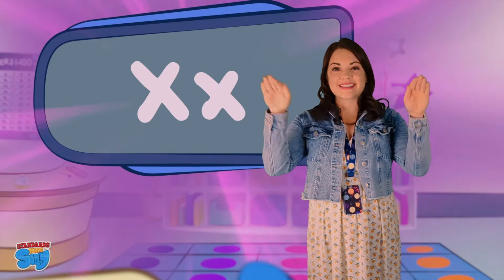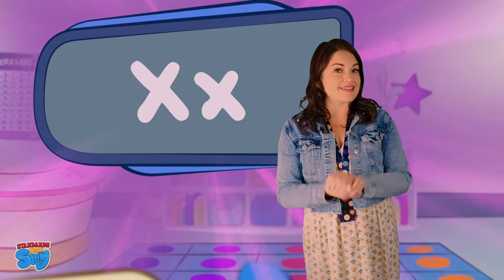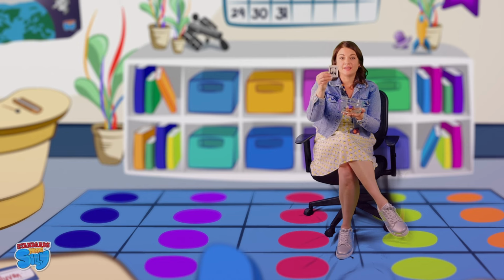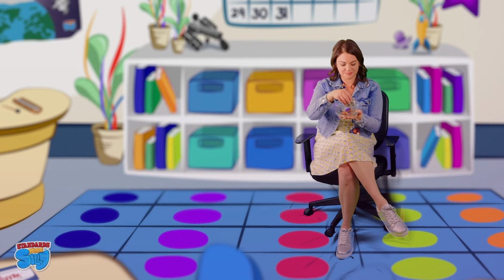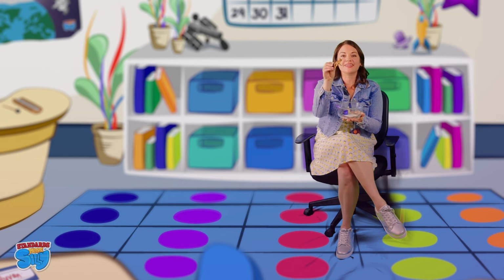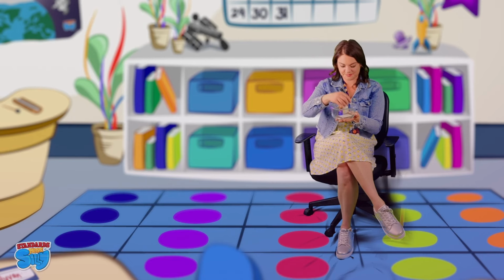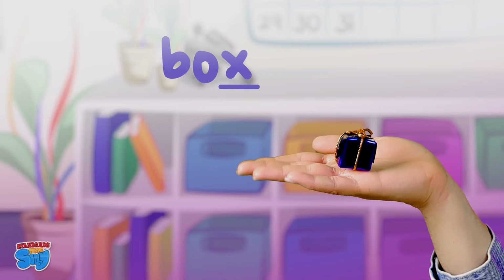The X says x. All the letters make a sound. X-ray. If you fall down and break a bone, you might need an X-ray. The next two objects end with an x sound, like in fox. X, x, fox. Box. B, b, box.